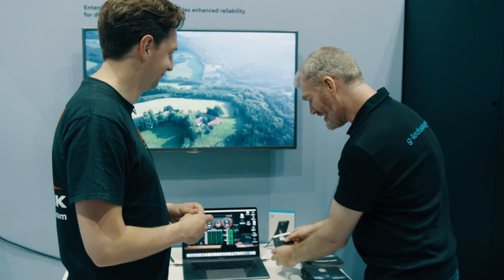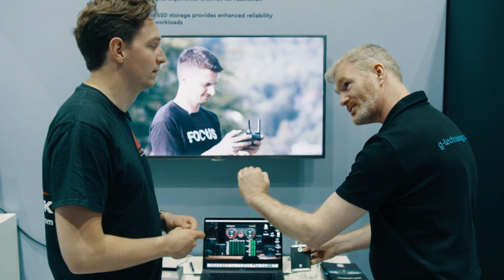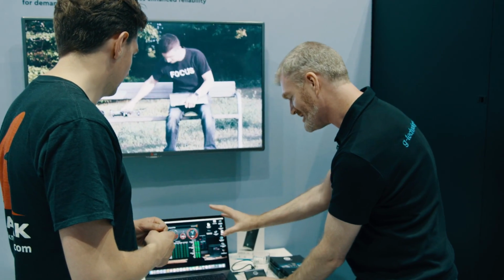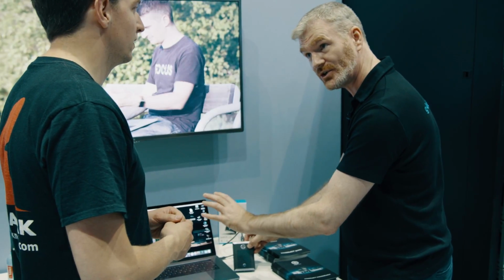So as you can see, like the last one, it's built like a tank. It's got the aluminium heatsink for heat dissipation, so it means you get consistent writes, which is really important. 2,800 megabytes a second is absolutely ridiculous speeds to get out of a portable drive. What's important is that this can now run pretty much the same speed as your internal drive in your MacBook Pro.